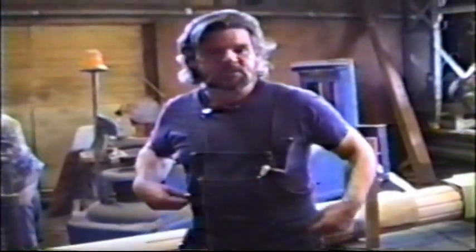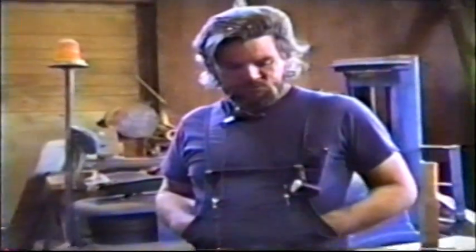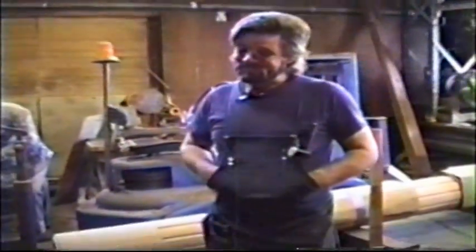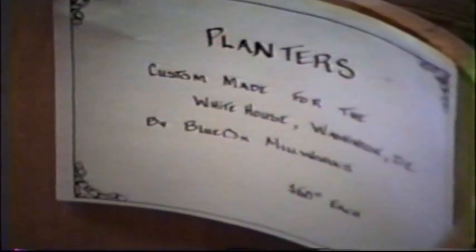I think they have 200 or 250 brand new planters. I don't know how many planters they have all total, and the reason that they need so many, this is kind of an interesting story. They rotate the plants every day in the White House, and I said, oh geez, I understand that that's our nation's capital and that that's the president's house and it's the closest thing to royalty that we have in this country, and it has to look nice, but every day the plants.